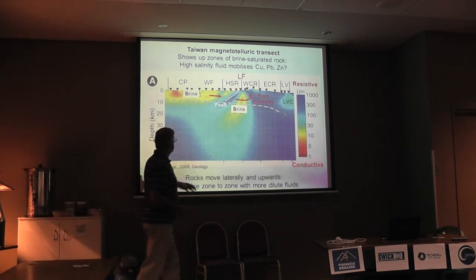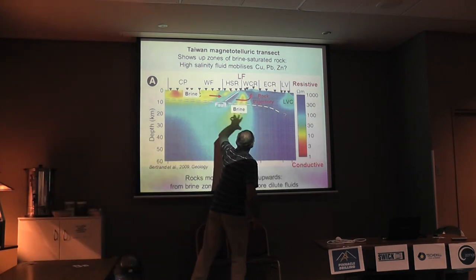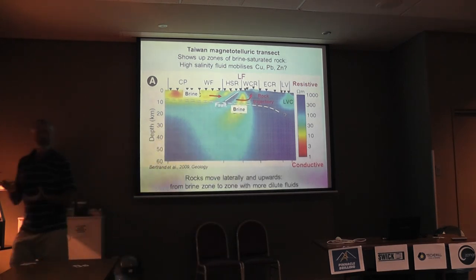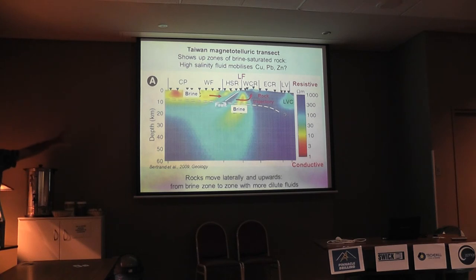But the prediction is that down here somewhere, as part of the slate belt, we're moving base metals, but only where the brines are preserved. When you're dealing with a metamorphic, meteoric water system, you're unlikely to move copper, lead and zinc. And I'll come back to that side of it later in the talk.